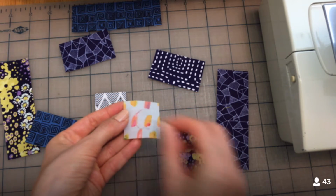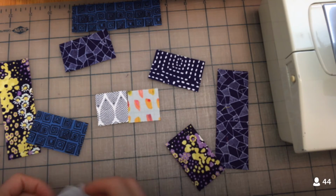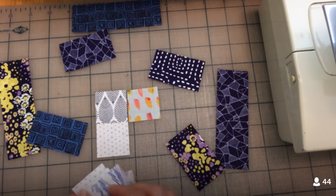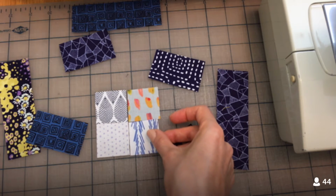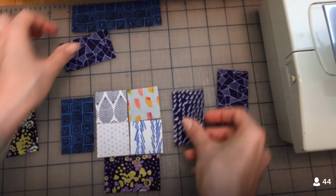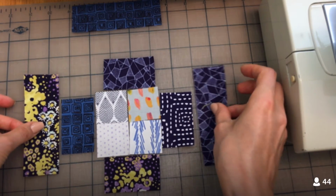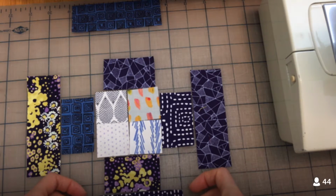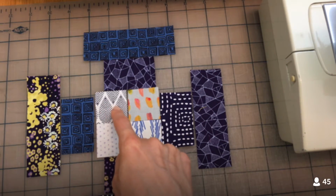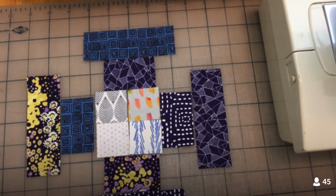This one's always so difficult to know what the right and wrong side is. I don't think it matters so much. Tiny squares. That one's pretty. Okay, so then comes these guys. And then these guys go in here. I don't think we're going to fuss too much with where these things go. All I want is that I don't want the same bits to touch each other, basically.